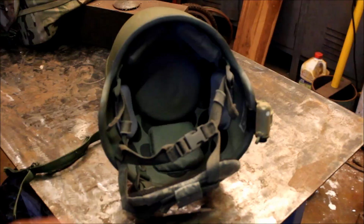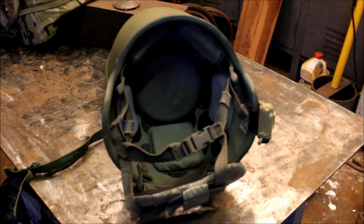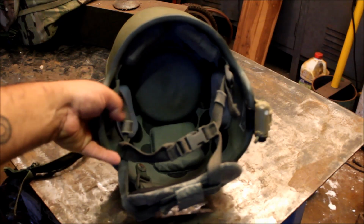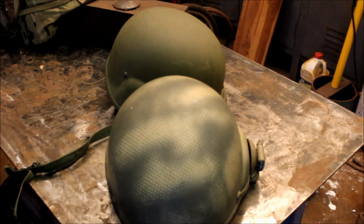This one also has the nape protector, which was phased out quite a while ago, which goes on the back, and it's Kevlar to protect your neck, basically from shell splinter, shrapnel, that type of thing. Now these helmets, I've got a couple of these, and they had the universal camouflage pattern, the little horrid squares, covers on them. And I got rid of those because I don't see that as an effective camouflage pattern.